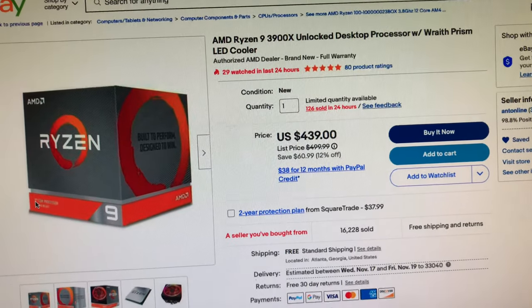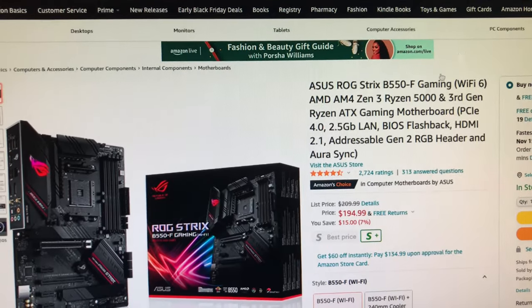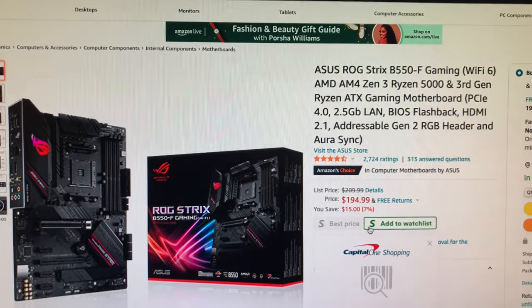Boom, this is third gen right here. I always double check. All right, let's go back. There's that, there's the motherboard. So this one has actually the best price too, okay.